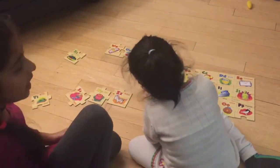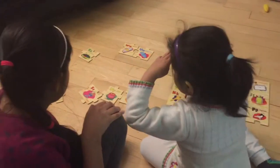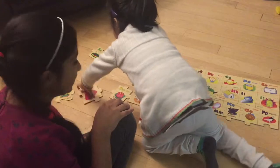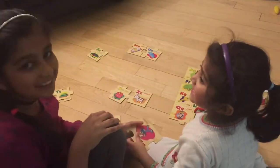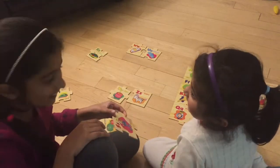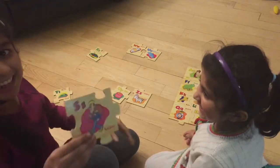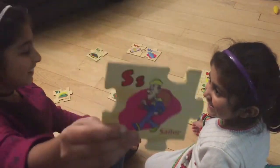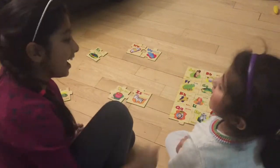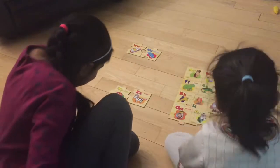The next letter is S, and S is for sailor. Sailor. A sailor went to sea, and everyone had to sea. S is for sailor. Sailor. A sailor went to sea, and everyone to sea.